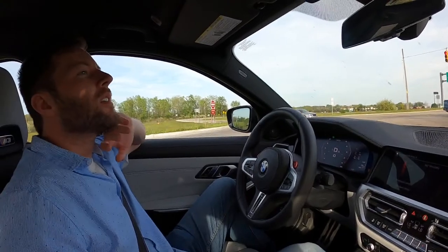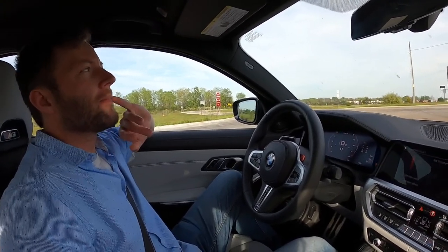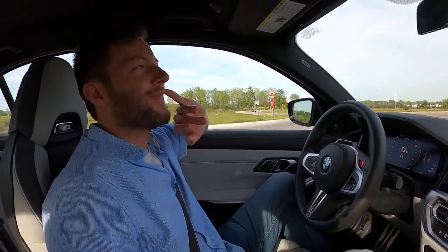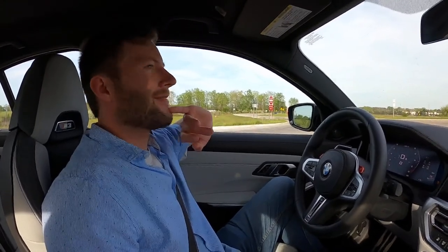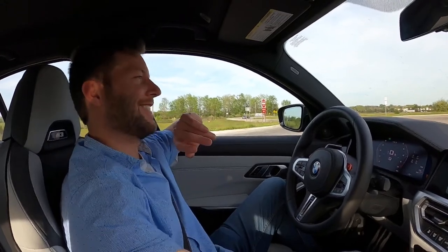Zarif likes this car. Good. The Final Legion says, the front may be weird, but the way the M3 comp moves, I'm not really convinced that I care. That's a good way to put it. I agree. I can totally agree with that. Zarif said, the speed is good. Yes, it is.